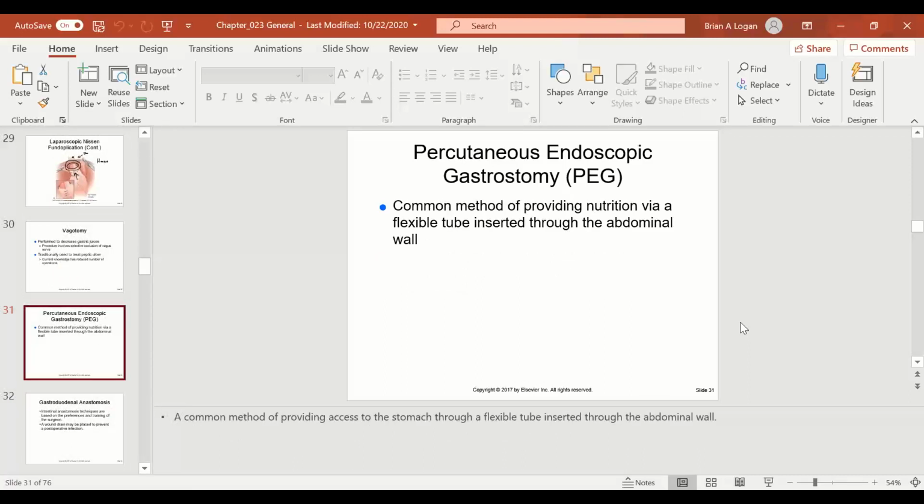A percutaneous endoscopic gastrostomy, also known as a PEG tube. This might be an old reference: Married with Children, Peg Bundy. PEG tube, Peg Bundy. That might help you remember it. But what this is, it's also known as a feeding tube. It's a tube that we're going to put in through the abdominal wall and put that tube directly into the stomach. So now you no longer have to eat through your mouth. Everything gets injected into the tube.